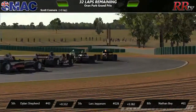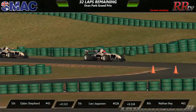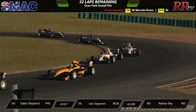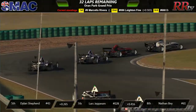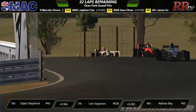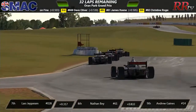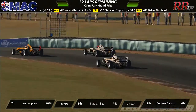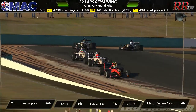So at the moment, the people that have made their pit stops are Craig Jones, Michael Barron, Darren Vouch, Peter Latham, Alan Holgerson and David Pegler. They have all made their mandatory pit stop at this stage. So you can see Lars Jepperson's also coming under a bit of pressure here from his teammate Nathan Bay, and it looks like Nathan is fairly racy tonight, so he'll be looking at trying to pass his teammate, and we'll see if he can make this move.